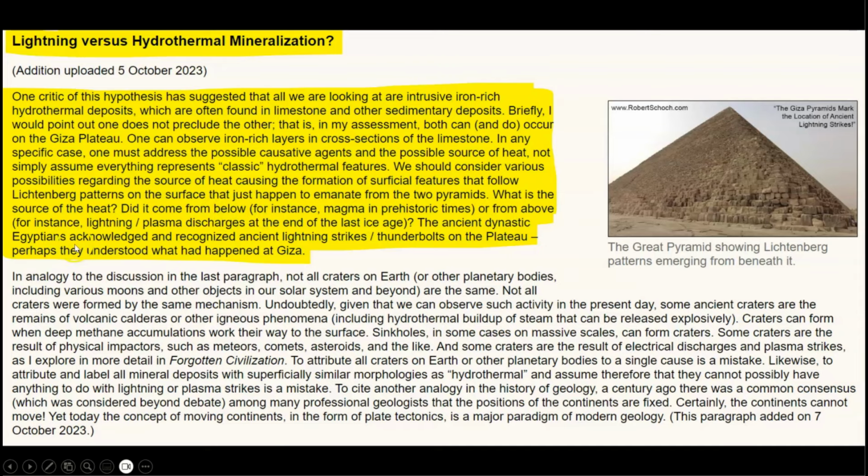The ancient dynastic Egyptians acknowledged and recognized ancient lightning strikes and thunderbolts on the plateau, and perhaps they understood what had happened at Giza. So now, we are really getting to the bottom of this mystery. The proposition that these branch-like patterns spreading across the Giza plateau are not Lichtenberg figures, but rather that they are naturally occurring bedrock iron veins.